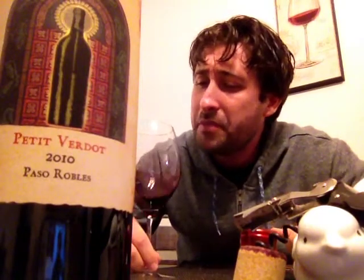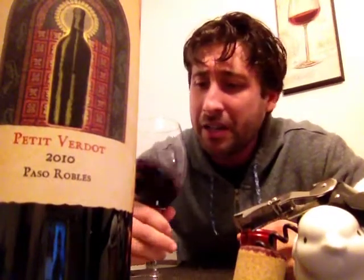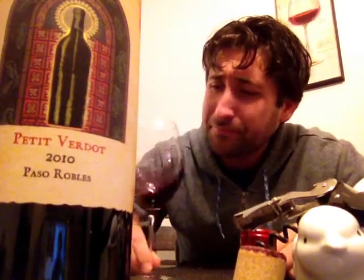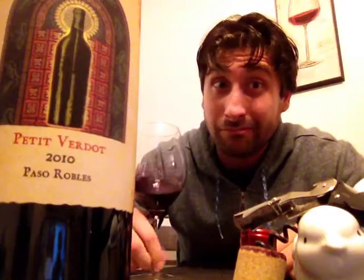Is it sherbet or sorbet? You know what I'm saying. There's a nice little candy, ice creamy, orangey type of nose to it. Pretty interesting. You can see why you'd want to blend it in with some other boring grapes.